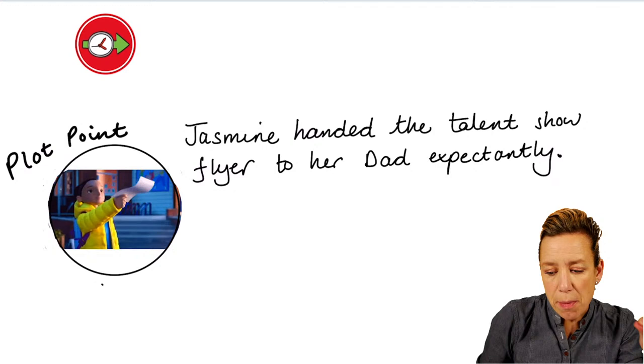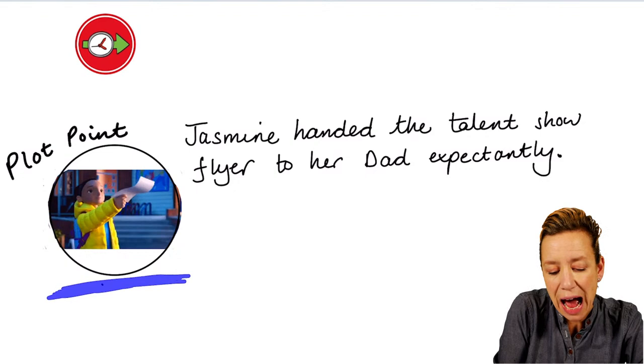Deepen the moment means they can't plot push. They have to stay on this actual moment.